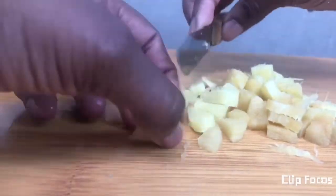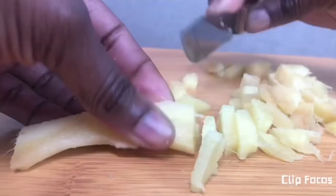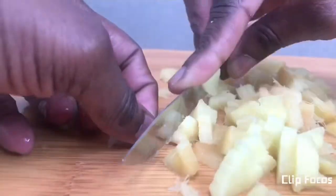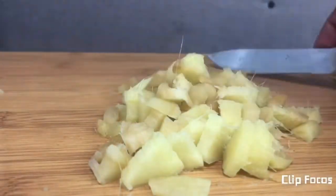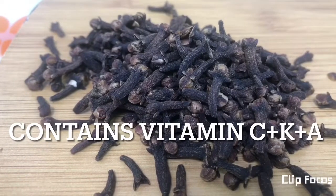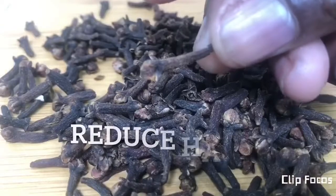And let's talk about clove. It's actually a spice. It has been used on the hair for healthy benefits. The clove recipe has been tried and tested on the hair and it works. It also contains vitamins C, K and A.